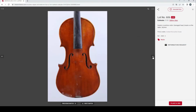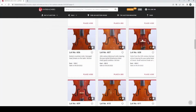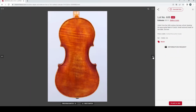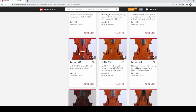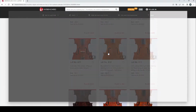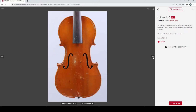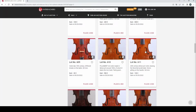An Eastern country's violin, damaged. 20th century miracle violin there, 200. Violin from the 20th century German school, 800 there. Violin late 19th century, 30. A Pillamore 3/4 violin made in miracle around 1830, looking for 500.